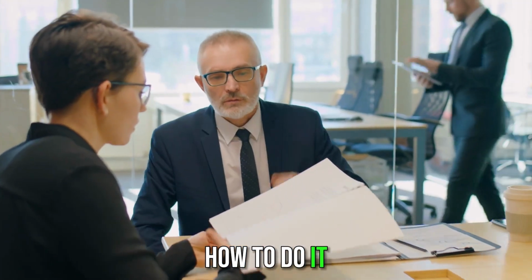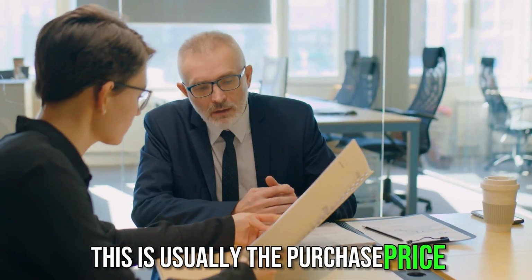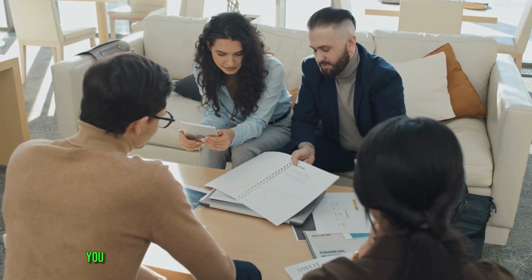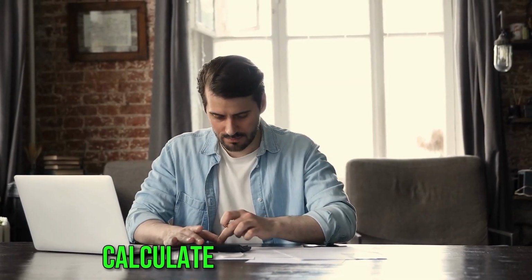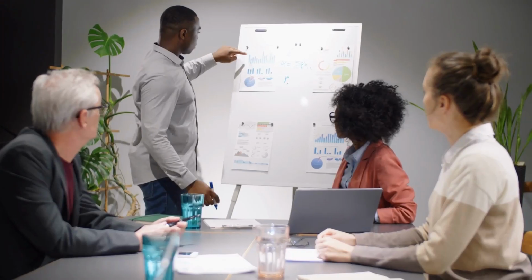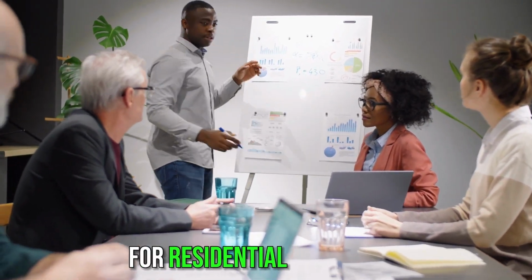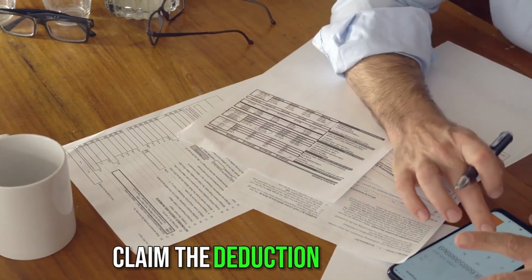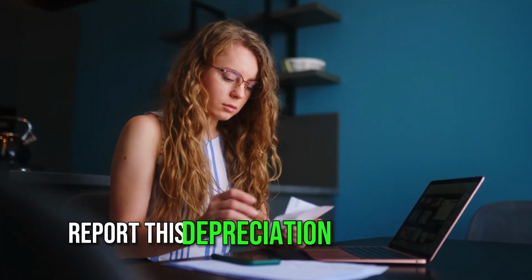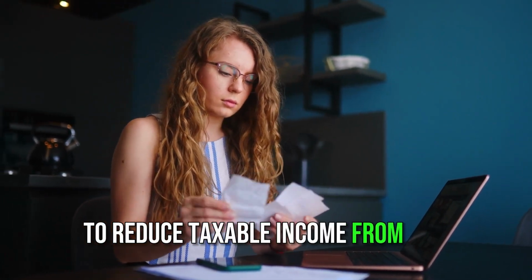How to do it? Determine the property's basis. This is usually the purchase price. Separate land and building value. You can only depreciate the building, not the land. Calculate annual depreciation. Divide the building value by 27.5 years for residential properties, or 39 years for commercial. Claim the deduction annually. Report this depreciation each year on your tax return to reduce taxable income from the property.